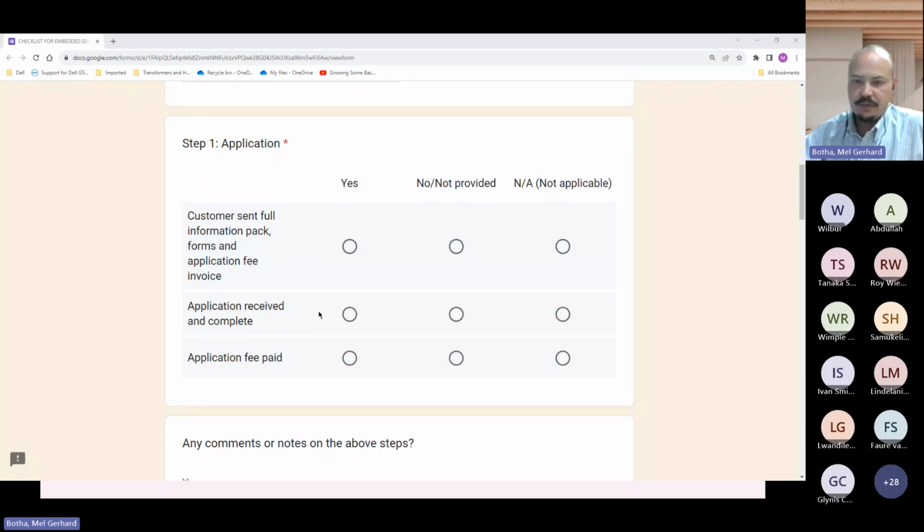And the first step is, in fact, fairly simple. The question is, has this customer been provided with a full information pack, and the application fee invoice, obviously the application form and the application fee invoice. Now, if you look at how complete that form is, we didn't share everything else that has been shared with the customer. So think back in terms of your own scenario and the resources that are available already on the SSEG website. Would you, in essence, be able to give the customer that full information pack?